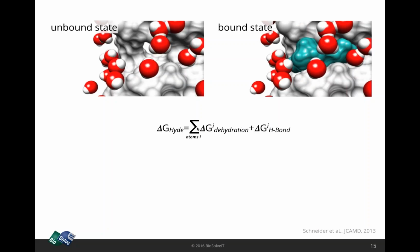So I have to go a little bit more into the details here. If you are bored by any equations, you may check your email now. But how we calculate this is simply by comparing the unbound state with the bound state. We take the ligand from the unbound state when it is in the solvent and calculate for once the change in free energy of dehydration for each atom i, and then the change in free energy of hydrogen bonding for each atom i. And we simply sum all this up over all atoms i of the protein and the ligand, and this is our change in free energy that we are interested in.